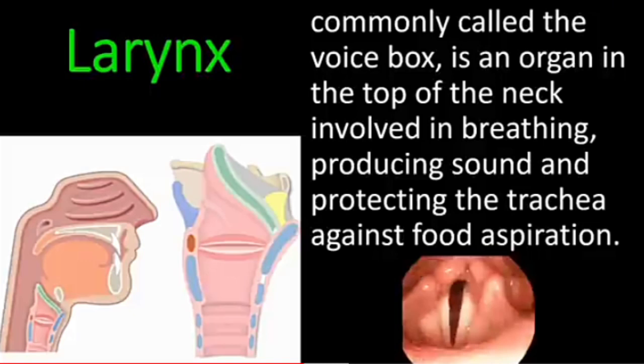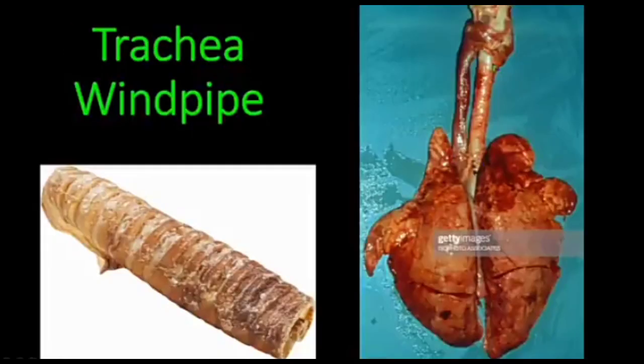Next is the larynx, which is commonly called the voice box. It is an organ in the top of the neck involved in breathing, producing sound and protecting the trachea against food aspiration. Here you see, it looks like a windpipe.